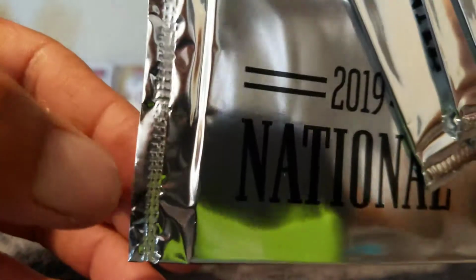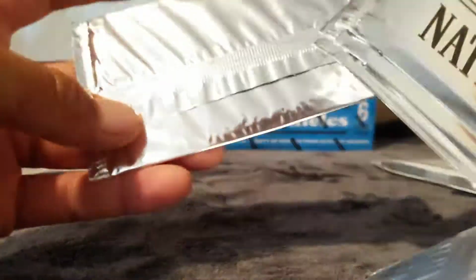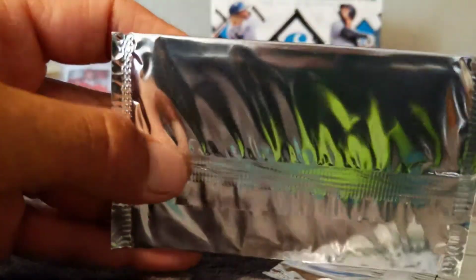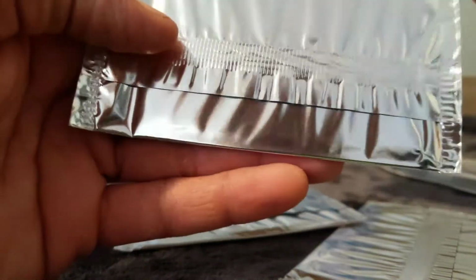Look at these guys. Make sure they're not resealed looking. You can see they ran their finger down the back of this one, so they did try to search it. This makes me a little sketchy with this one. They ran their finger down that one. I can see their nail imprints.